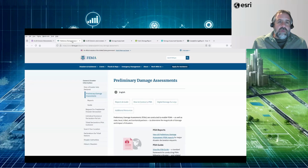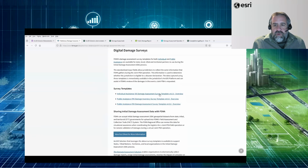The thing again, before I really get started, I want to point out that we align with the FEMA process called preliminary damage assessments. They offer digital damage surveys that you can use. They use our technology. What we do is we basically bundle up what they're offering in an easy way so you can start to enable your field inspectors to go off and do their job really quickly.